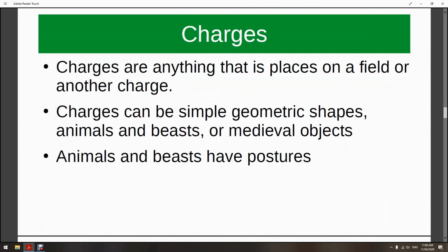Okay, so moving on, we have charges. Now, it is possible to have heraldry without charges, and that's called field-only heraldry, but most heraldry has charges. Now, a charge is anything that is placed on a field or another charge. Charges can be simple geometric shapes, animals and beasts or medieval objects. Animals and beasts have their own postures. I'll get into that more in detail later.